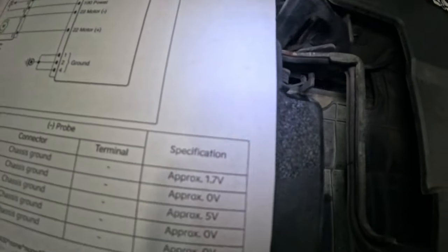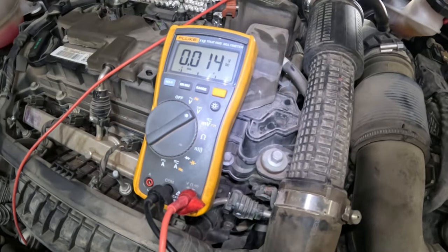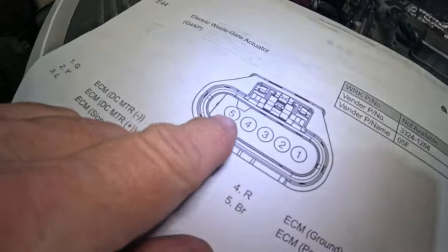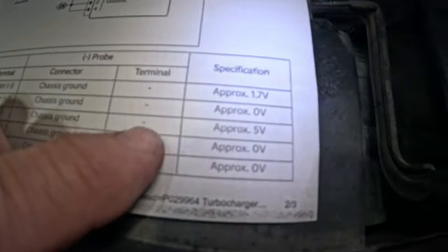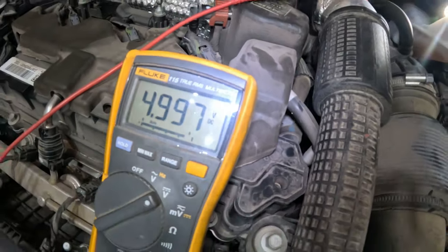And this is the yellow wire, number two, which is DC power. Key is on and it says it should be 0 volts. Well, 0.01 is pretty much 0 volts. So let's go to the next one and see what it says to do. Okay, now I have it hooked to terminal 5. Terminal 5 is the ECM power, and it is going directly to this power supply right here. And of course it says it should be approximately 5 volts. And right here I got 4.997 volts, so I would say that's approximately 5 volts.